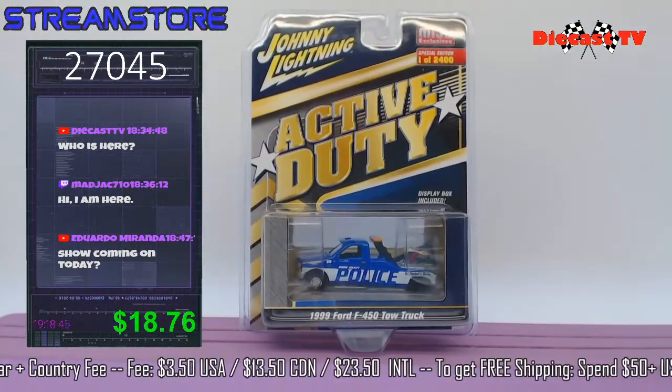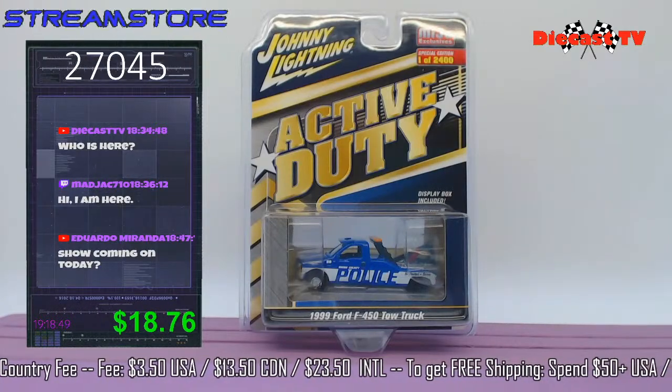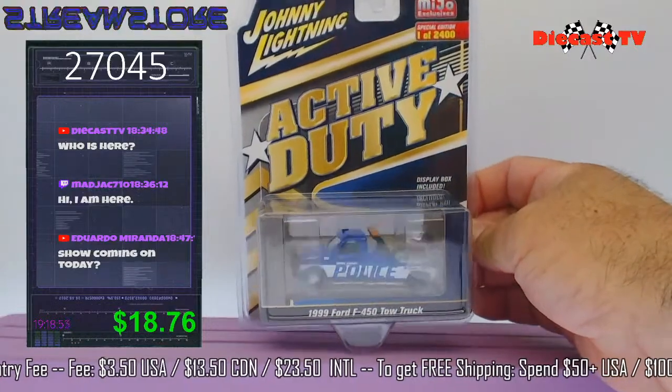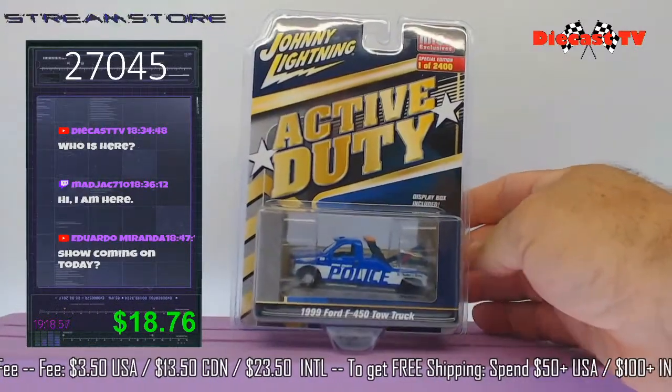Ladies and gentlemen, check out the Mijo exclusive Johnny Lightning. Only 2,400 of this one made. It is the 1999 Ford F-450 tow truck. Look at this beauty. Add this to your collection today.